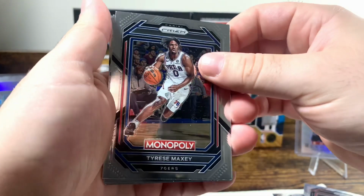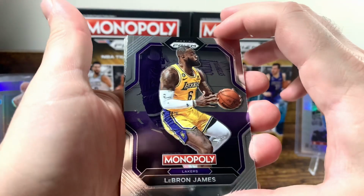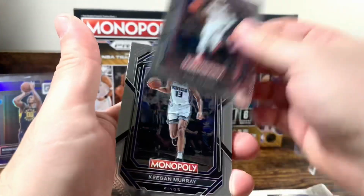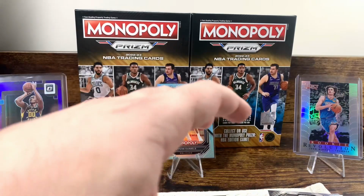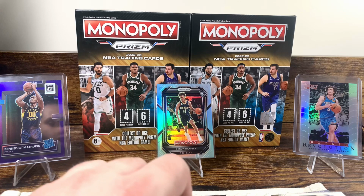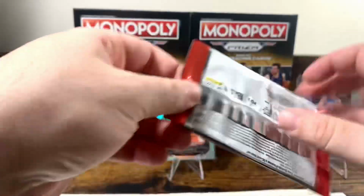It's not looking good. Tyrese Maxey, LeBron James on some sort of variation. Keegan Murray rookie. Okay. Like I said, these are hard to hit something really good, but you know, if you do hit something really good, you're set.